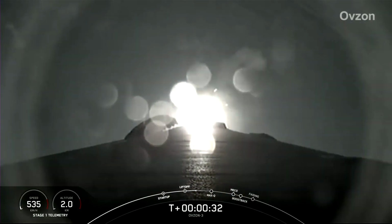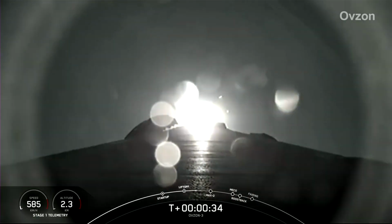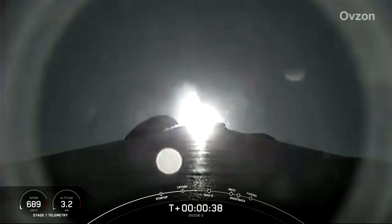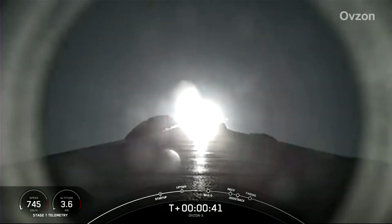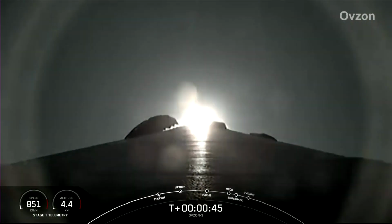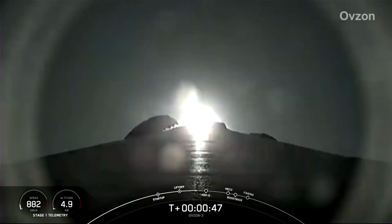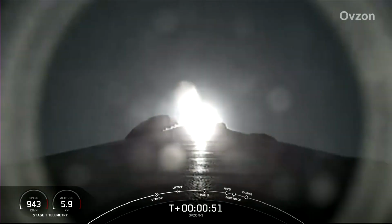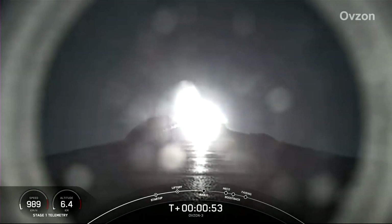At T plus 30 seconds and counting, Falcon 9 has successfully lifted off from Pad 40 at Cape Canaveral Space Force Station, carrying the Ovzon 3 payload. Now, during the rocket's ascent, we'll tilt the engines, the technical term for that being gimbaling, and that's when we turn the rocket horizontally in what we call a gravity turn. The rocket will still be going up, but will now also be headed horizontally away from the launch pad.